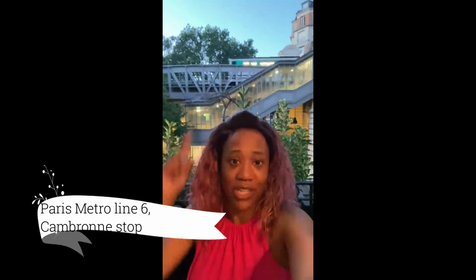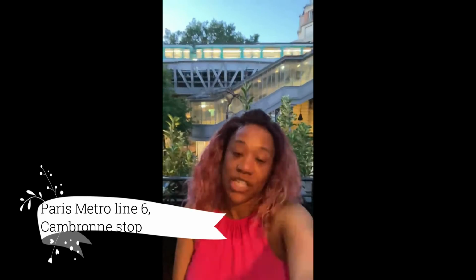This is our hotel. It's right in front of the train station, and I think it's like a four to six minute ride to the Eiffel Tower. And then from there, it's like another 5 minute walk to the tower. But it was a pretty nice hotel.